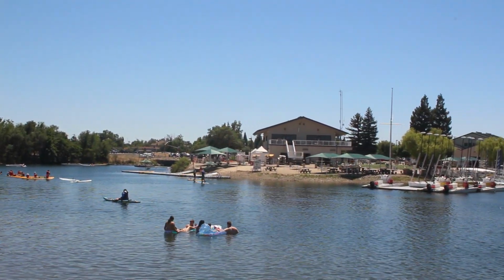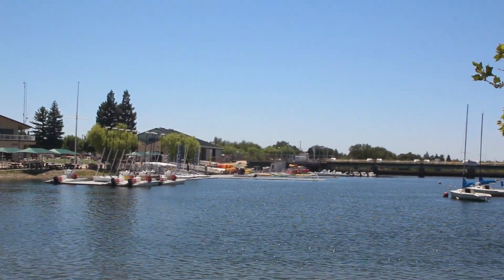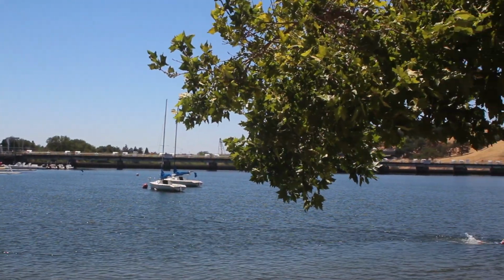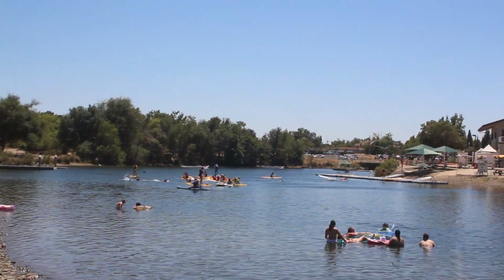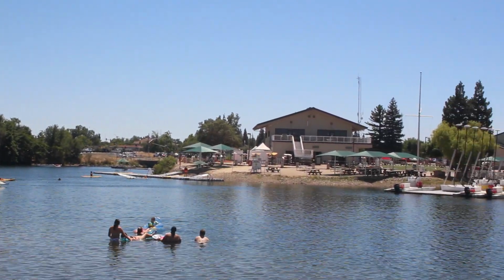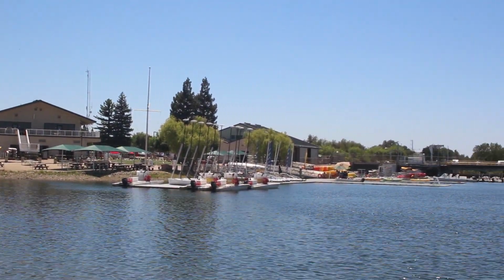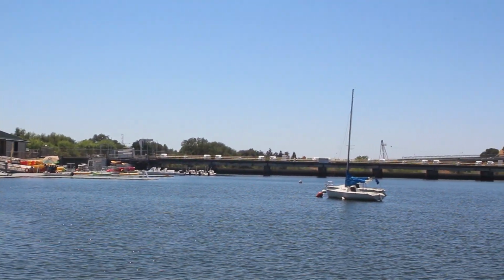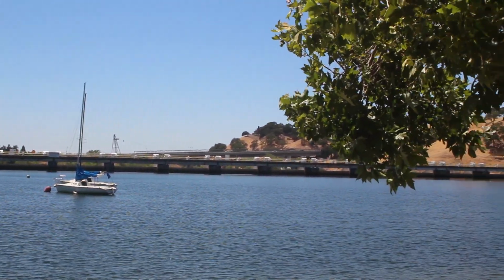There is a 5-mile-per-hour speed limit here, so you won't see things like jet skis or speedboats on this little lake. There's a major crew competition that happens here all the time. I see it. People come from all over the country to compete in this lake. That's really something to see. And that is the Nimbus Dam out in the distance. And that way out in the distance is the Hazel Bridge that we crossed earlier in the day.